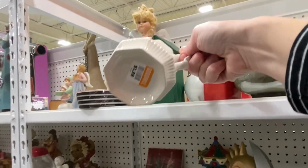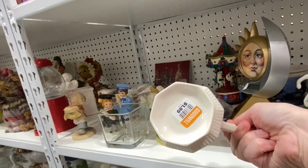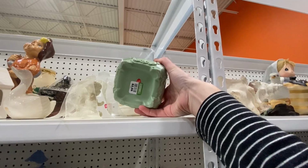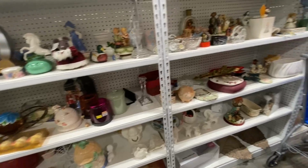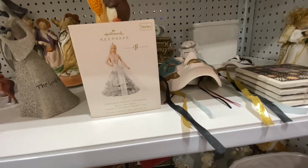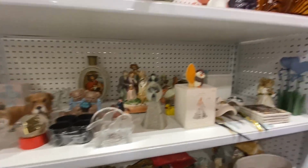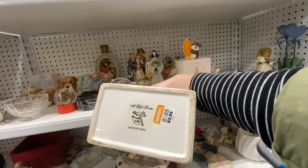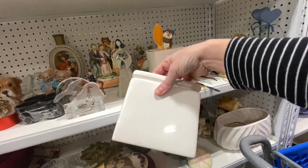See, you gotta keep looking, everybody. Ironstone pitcher. Very cool. 2008 Barbie. This is kind of cool. I don't know, it's just an FTD vase, but that could be cool to use for organization of some sort.